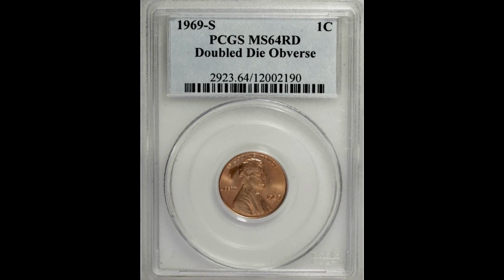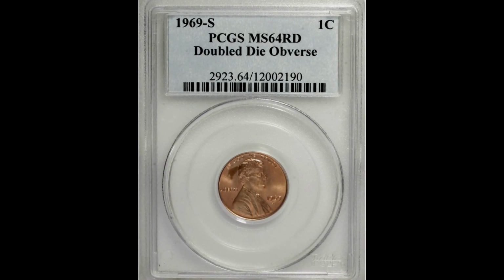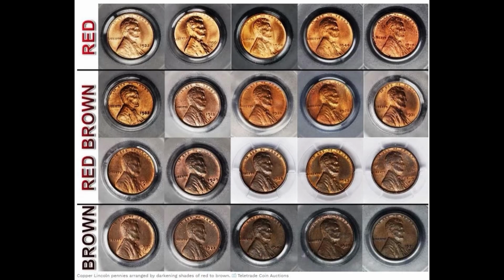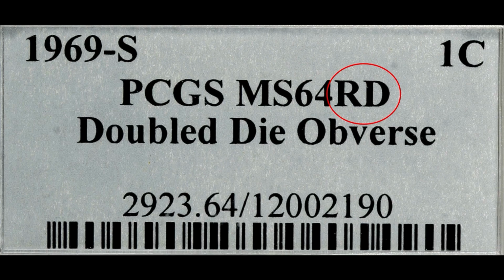This is a 1969S Mint State 64 red double die obverse. Cents are routinely put into categories based on their color. These categories are red, red-brown, and brown. A red designation on an older coin is generally worth more than other designations.